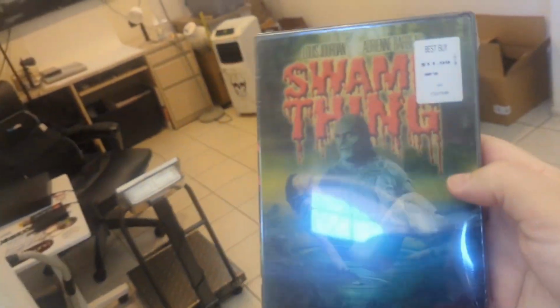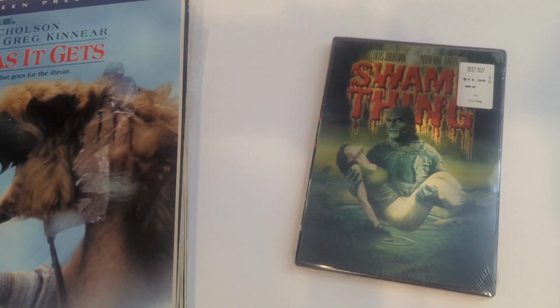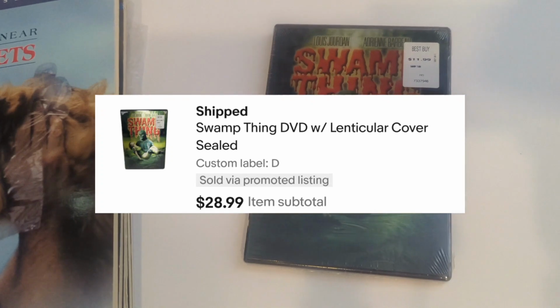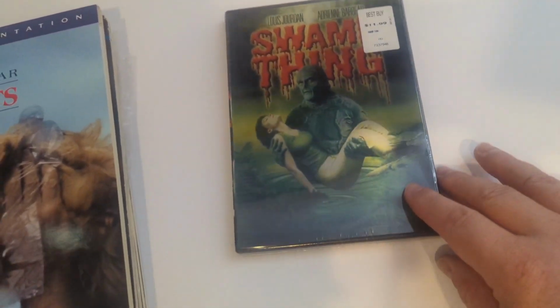The next item that I sold was actually sold to an international buyer, and it was this sealed DVD of the Swamp Thing. Now, I had this listed for $35.99. The buyer sent me an offer for $23. I countered with $28.99, and he accepted it. So this is off to somebody in another country.